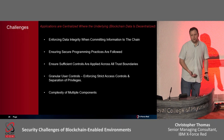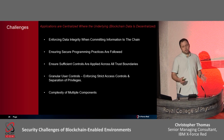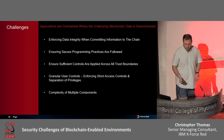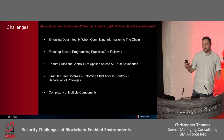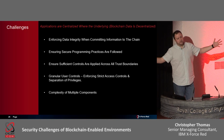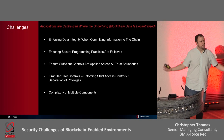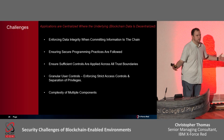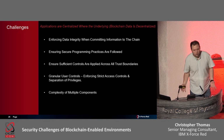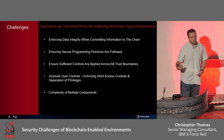Again, secure programming practices, sufficient controls, especially across trust boundaries. Any trust boundary is an attack vector. And as I've mentioned about a blockchain framework, it's multiple components. Well, if we talk about the overall environment, it's going to be even more components. And generally, it's not going to be a simplistic thing. These environments, especially when you're talking spanning multiple organizations, they're going to be big, complex beasts. And with complexity comes the possibility of insecurities.